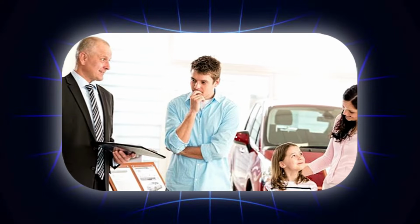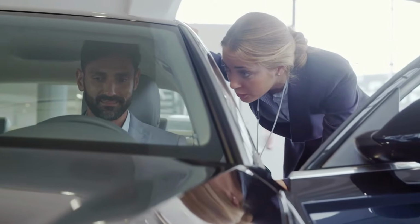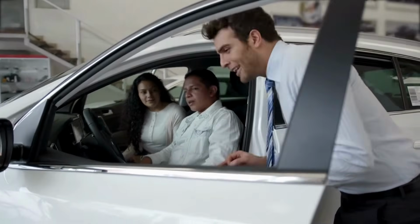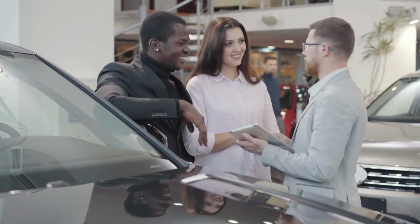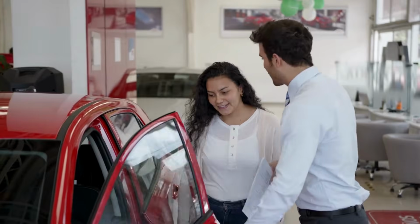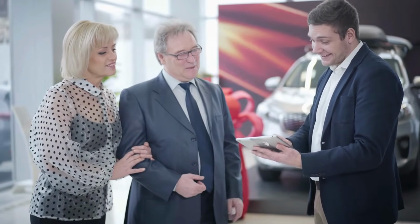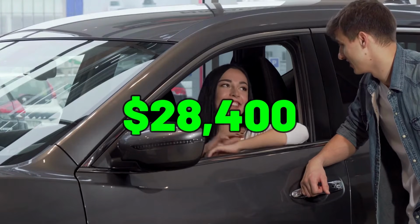But they show you a worksheet with numbers, cost breakdowns, dealer invoice. Here's what that training manual doesn't want you to know. That invoice price they're showing you, it's fiction. Dealers receive holdbacks, incentives, and manufacturer rebates that never appear on that sheet. According to automotive industry analyst reports, the actual dealer cost is typically 3 to 7% below the invoice price they show you. That $31,000 invoice actually cost them $28,400.